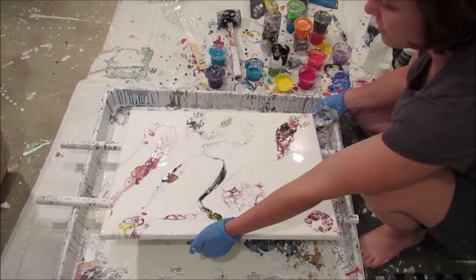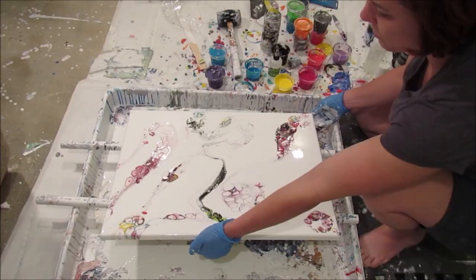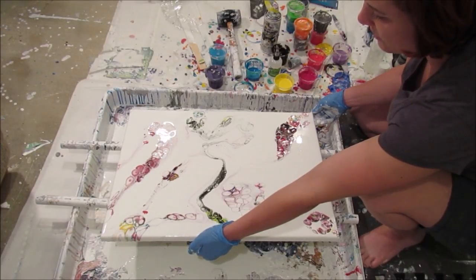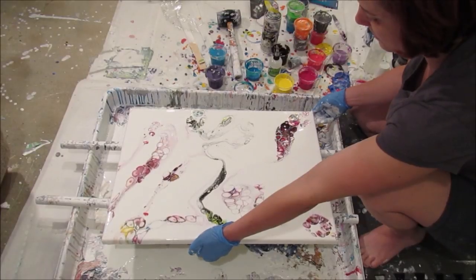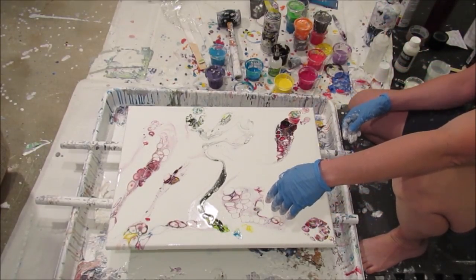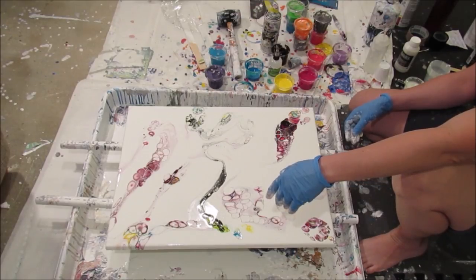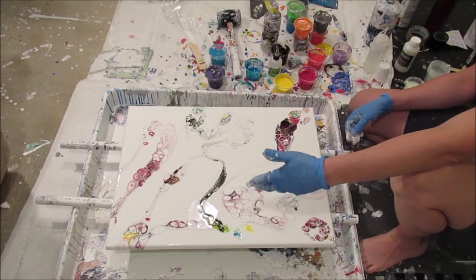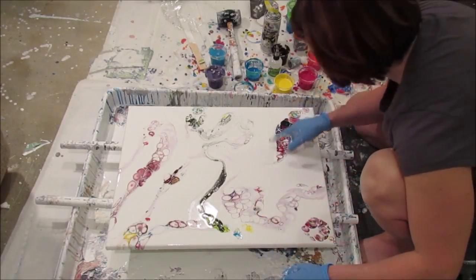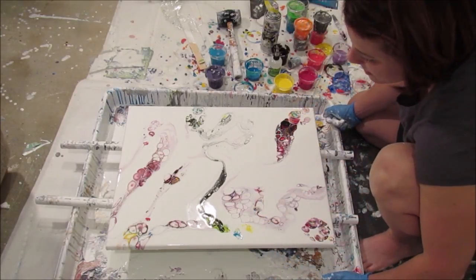Now, doing what I just did squished a lot of the cells. There's still absolutely no unity. I don't want a painting with no unity. I love this. Gosh.